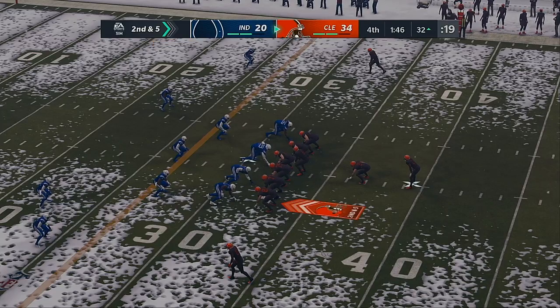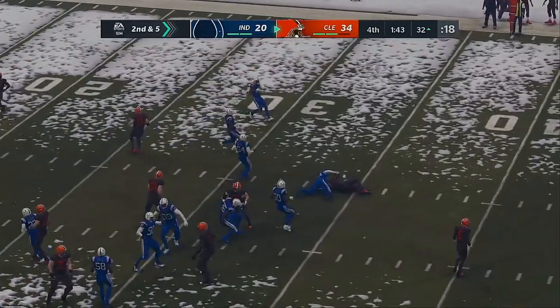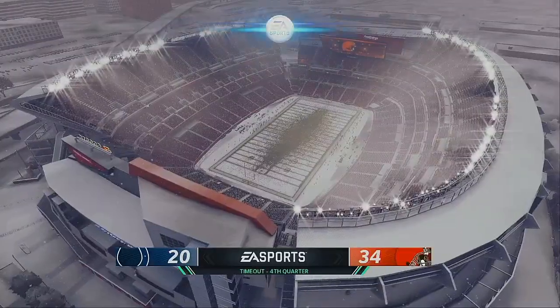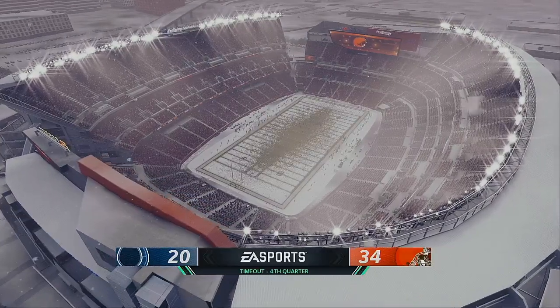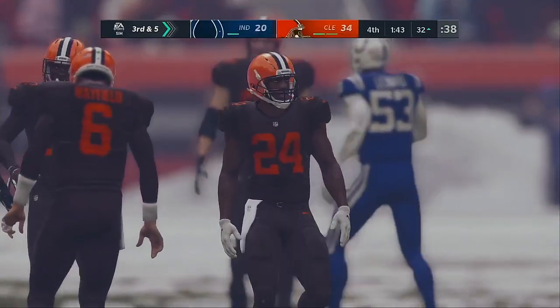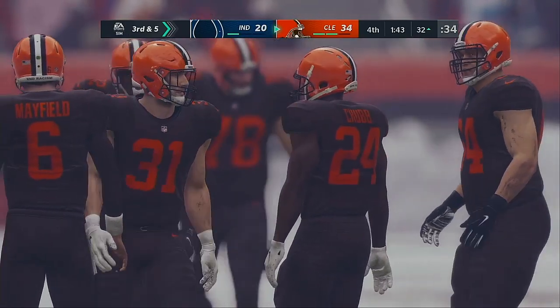2nd and 5. And again, it's Chubb. And this time not as successful as he'll get back to the line of scrimmage and no more. Now the Colts going to burn the second of their timeouts as he'll talk it over here before what will be an important third down.